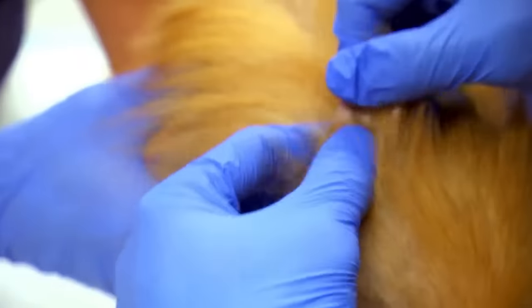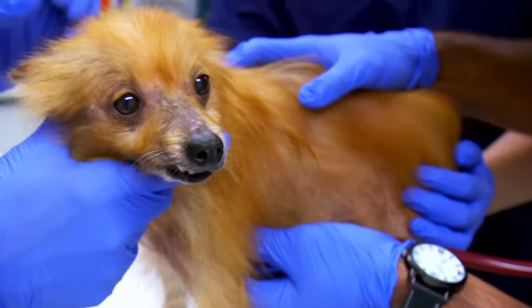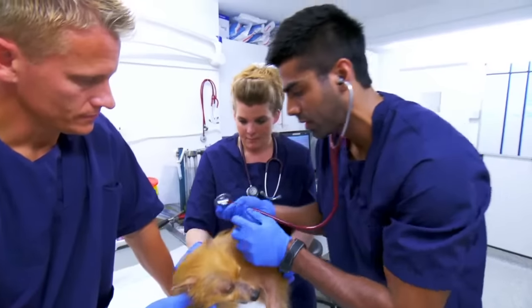The glamorous job of smelling dog's ears as well. I was about to say, is this a diagnostic tool they teach you in veterinary school? It's one I picked up myself. It's actually something I enjoy. Just have a quick little listen to her. This is a good girl. Okay, that sounds fine on that side.